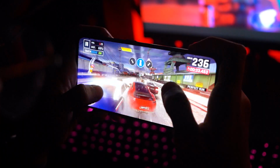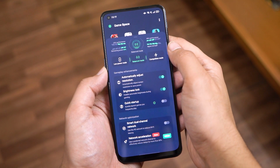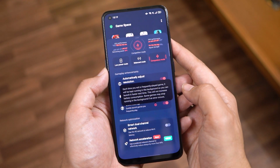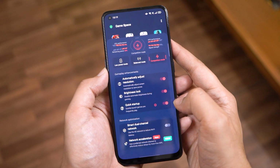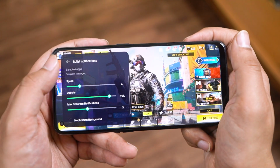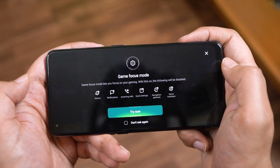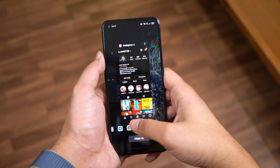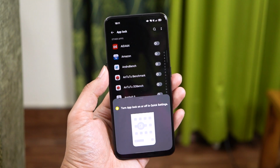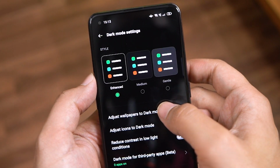First of all, this phone was able to handle all my gaming needs with ease. As for game space, well, you get a ton of options here. Gamers rejoice. There are features like quick startup, there's game floating window, there's bullet notifications, and of course, there's game focus mode. Apart from this, there is Flex Drop, Google Cast, a native app locker, and one of the best things about ColorOS 11.1, the ability to customize dark mode.